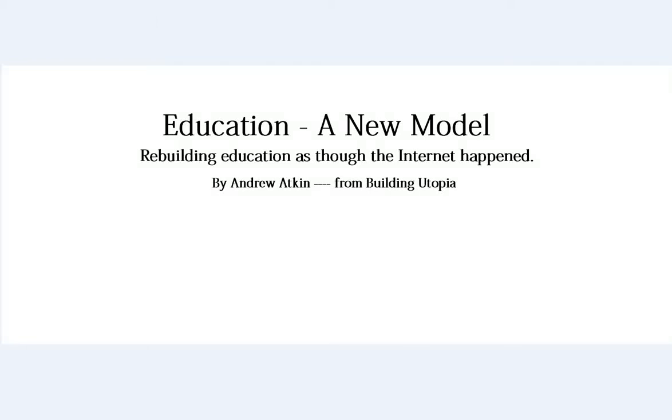Education, a new model. Rebuilding education as though the internet happened. What I mean by that is that the way education works today is completely wrong because we have the tools to make it something so much better, so much more efficient, as I will explain later on. It's by me, Andrew Atkin from Building Utopia.